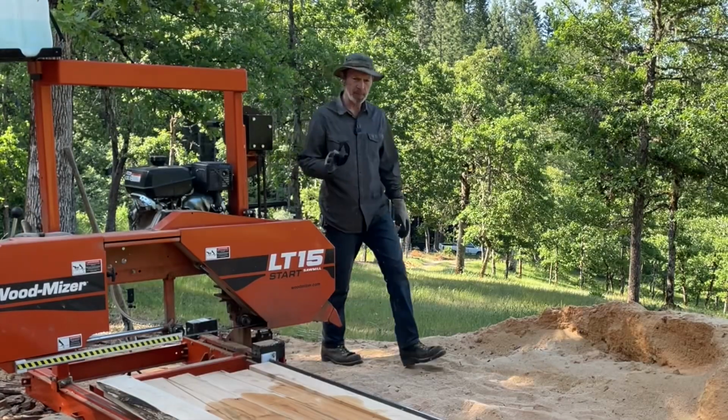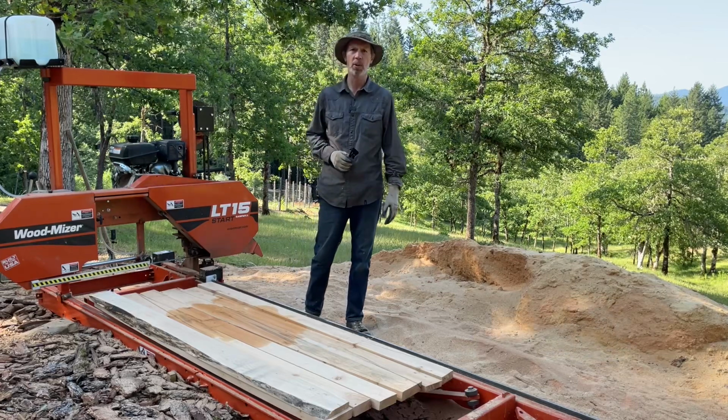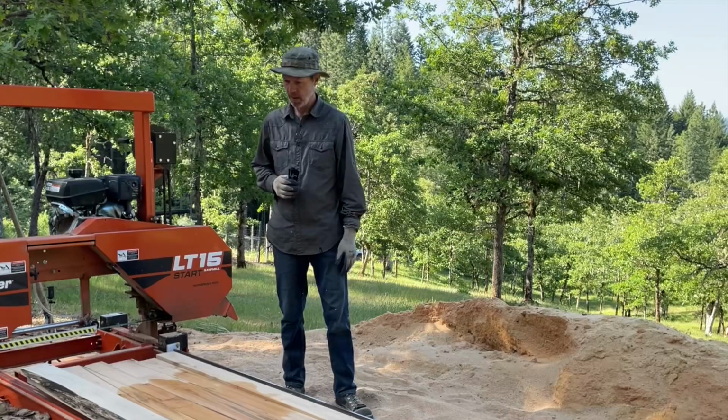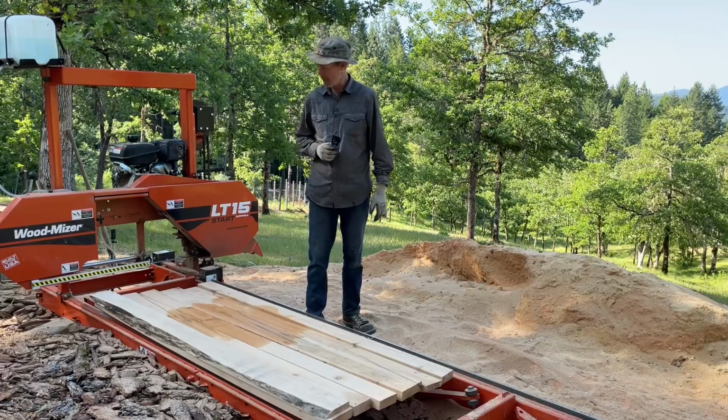These pieces, I'll probably just put them up for sale. They probably make good craft wood for people who just want to make small things. I have a previous customer who might want them. A couple others I'm thinking about too.